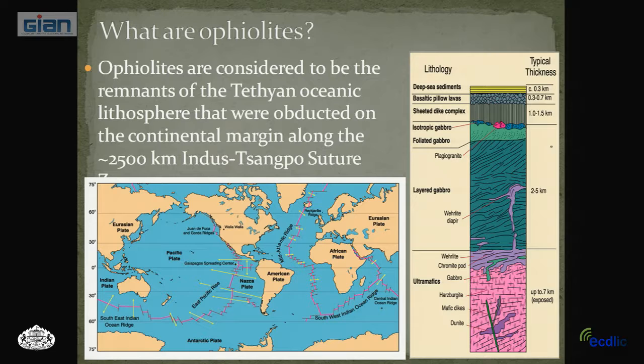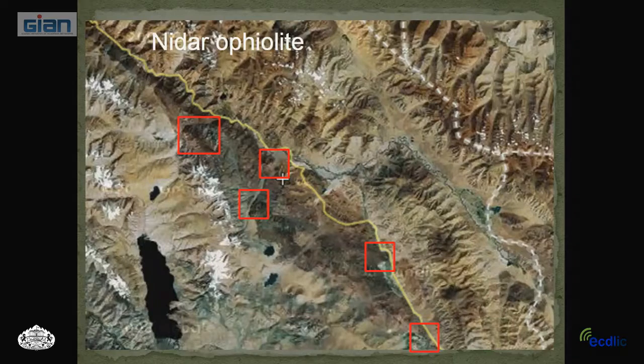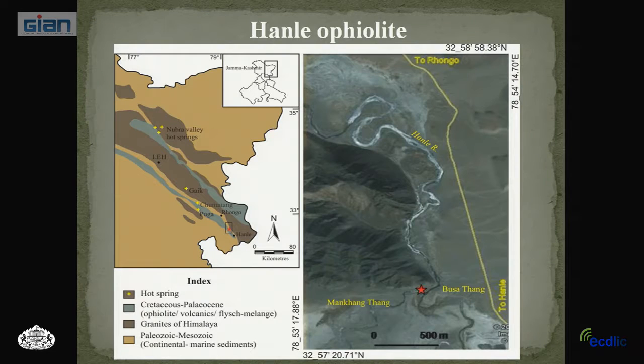So what are ophiolites? You already know what ophiolites are. They encompass the crust mantle sections, and Michel and many of the previous speakers have already explained to you in great detail about ophiolites. So we come to the Nidar ophiolite, which is accessible through the Mahe Bridge area. So this is the ophiolite that is accessible in these parts, in the central parts, and in Handley. So that's the Google image. We have concentrated our work in Handley, then around Rongo, which is a place over here. Then we have a continuous section over here in the Nidar Valley. And of course, we have it in the Sumdo. So I'm presenting facets of what we have done so far.